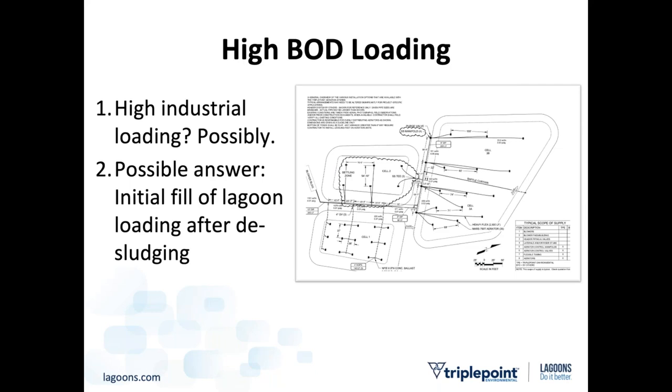So first, the high BOD loading. We couldn't verify the industry. They didn't have a composite sampler to test the influent BOD. So I started thinking, and at some point the light bulb went off. And I'm like, well, how did they fill this lagoon up? You know, how did they do the desludging? So I talked to the contractor, and I gave him a call, and I said, hey, Chris, how did you do this? You know, you obviously couldn't take the system offline when you were installing our system. How did you do it?